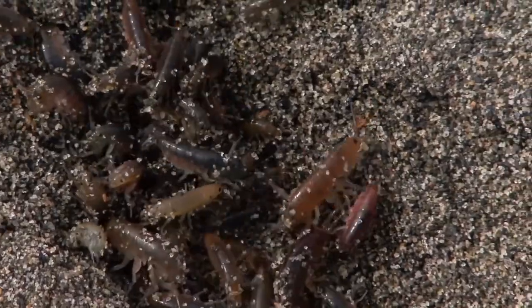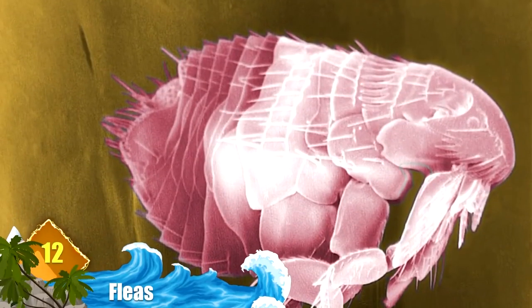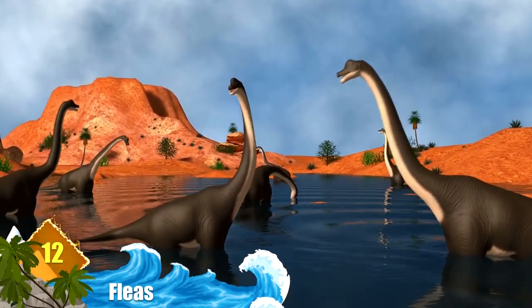Number 12, fleas. If you've ever been around fleas, you'll know how annoying they can be. But imagine them being 10 times the size with an equally big bite and thirst for blood. And that's what dinosaurs had to face on a daily basis.